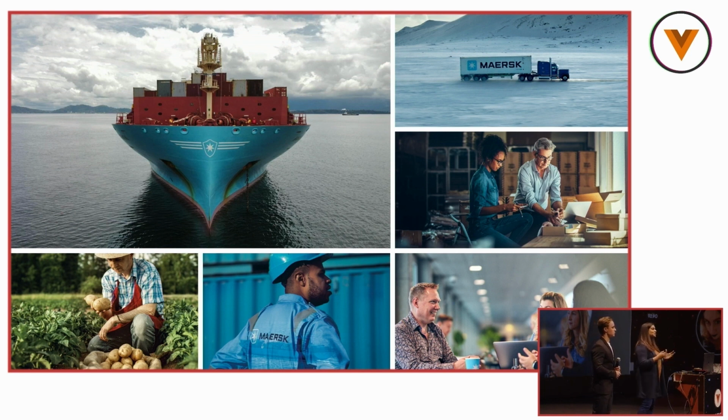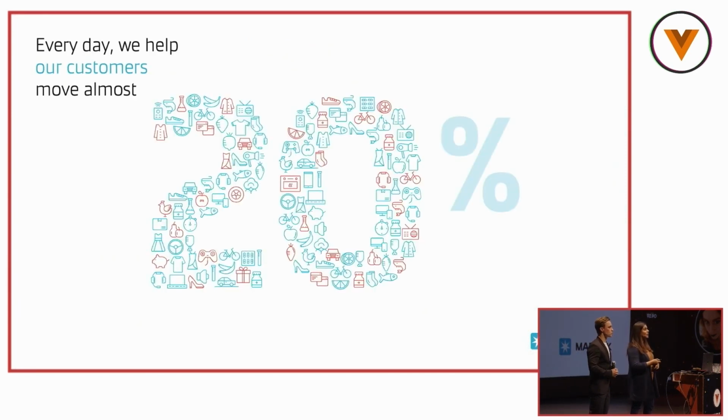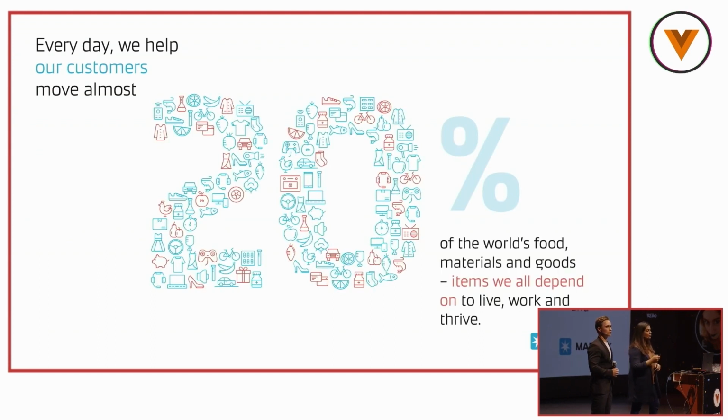Before we close, we'd like to share this with you. Trade is all around us. Look around you. Most of the things that you see came from somewhere else. Trade made it happen. Logistics made it possible. And we keep the world's supply chain running. Every day, we help our customers move almost 20% of the world's food, materials, and goods. The items we all thrive to live, work.